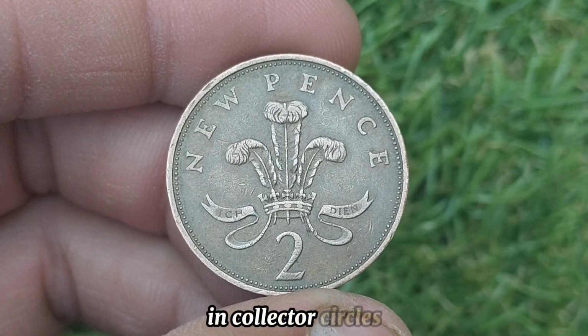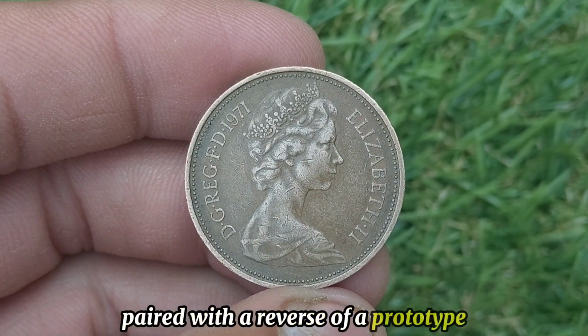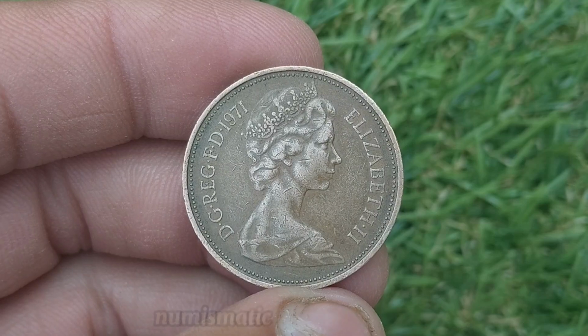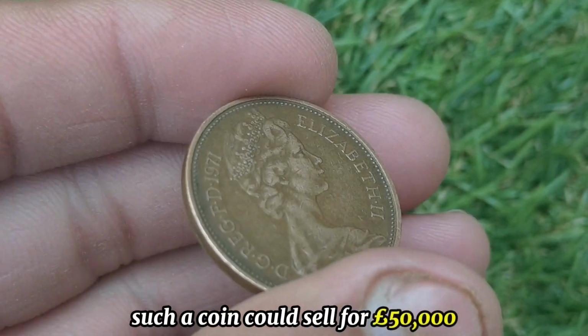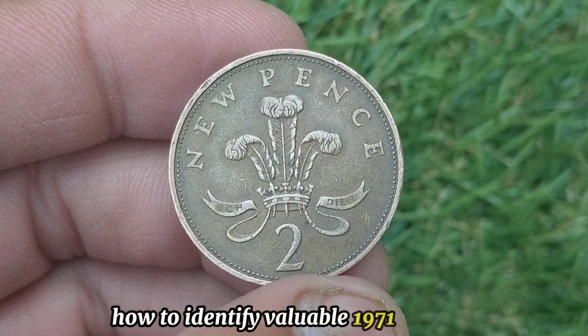Rumored mule error, unconfirmed. In collector circles, there are whispers of a mule error with the obverse of the 1971 2p paired with a reverse of a prototype or pre-release design. While no sales have been confirmed, numismatic experts estimate such a coin could sell for £50,000 or more, due to its extreme rarity and demand.